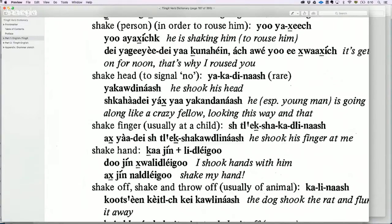If we were to write this the way we write verbs now, we have sh plus TL apostrophe E underline K, and this is the embedded body part into a verb, finger, sha, which would be the head, ka, which would be the horizontal surface, and this would be a D plus L classifier, and then nosh. And nosh is to sort of shake something to and fro, I think, like shaking your head.